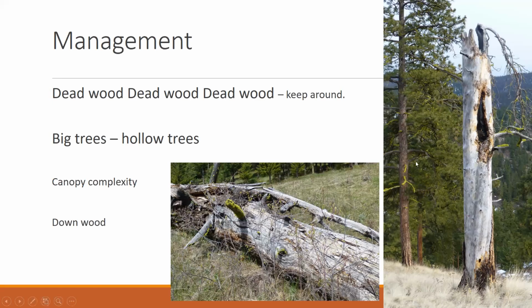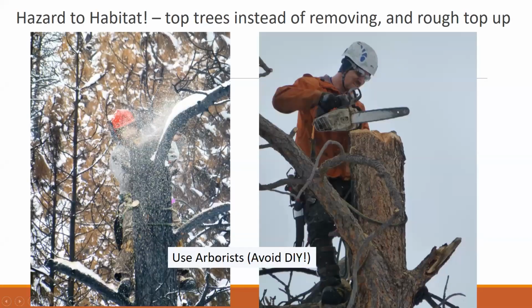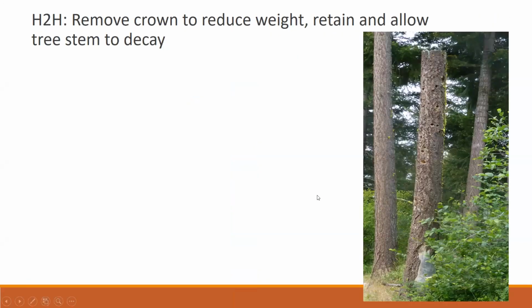So you want to keep wherever you can, as long as they're not a hazard, your big trees, your hollow trees. Those are great features. You want canopy complexity, not even, and you want some down wood. Here's just, I want to make sure I get this tip out there to you: manage for hazard to habitat.